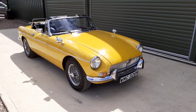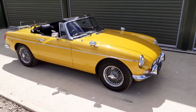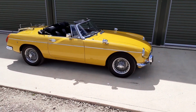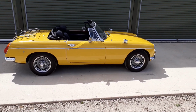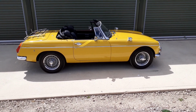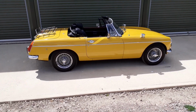On offer we've got this very late genuine chrome bumper MGB Roadster. The car was registered late in 1974, so making it one of the very last chrome bumper cars. As you can see, it's finished in striking yellow, sat on chrome wire wheels, Dunlop tyres all round with good tread.